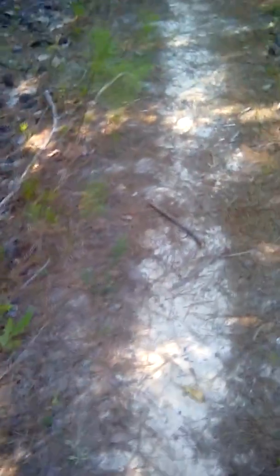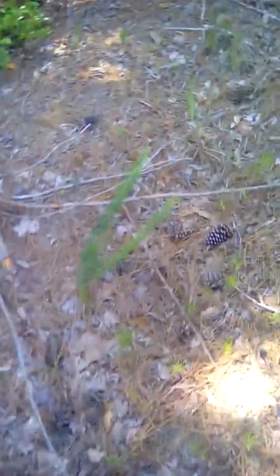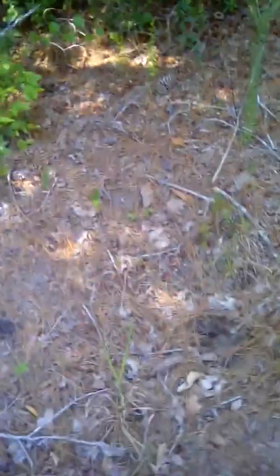So I have a tiny little, like, it's only 3 watts. It's a disgusting flashlight. I got it for like $1. But anyway, I have a little bit of an announcement. This is just an exploration video. I don't know how long it's gonna be because I've never actually explored these woods before. So we'll see how long it is.